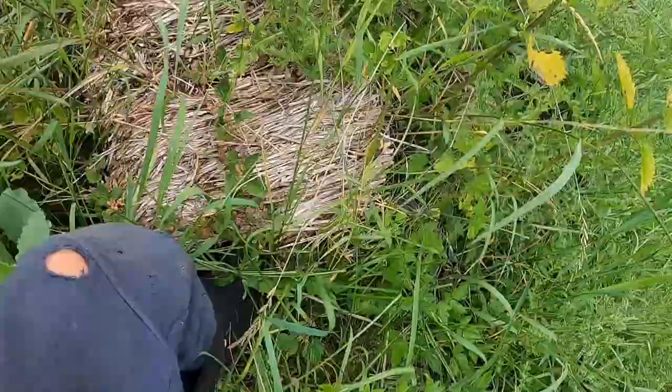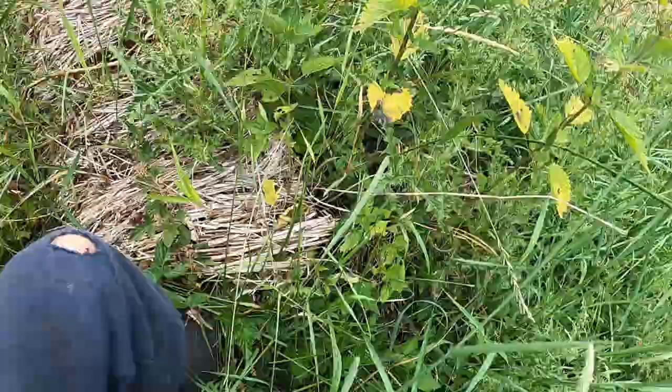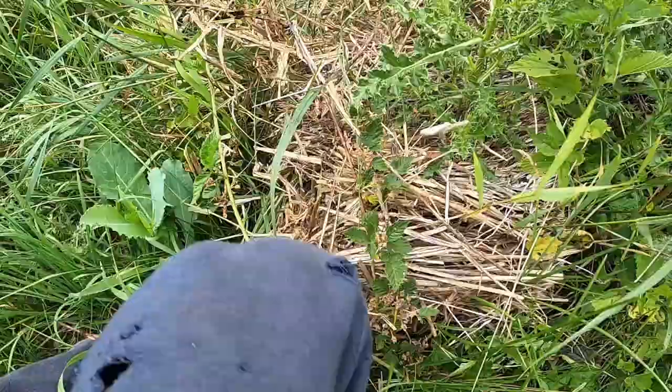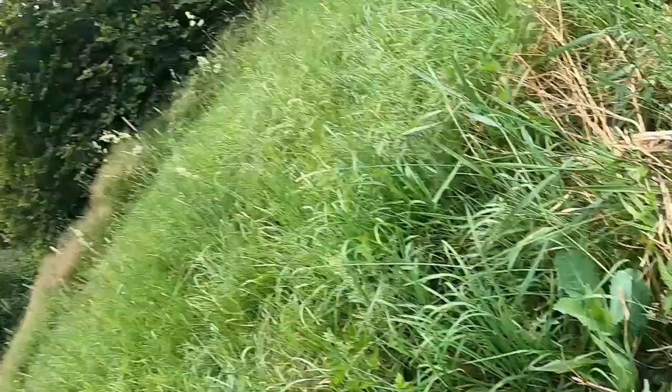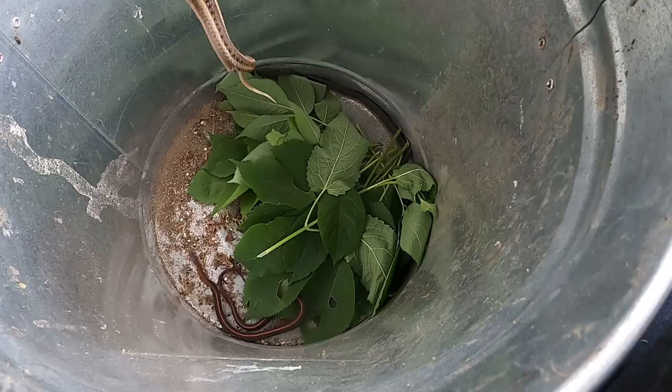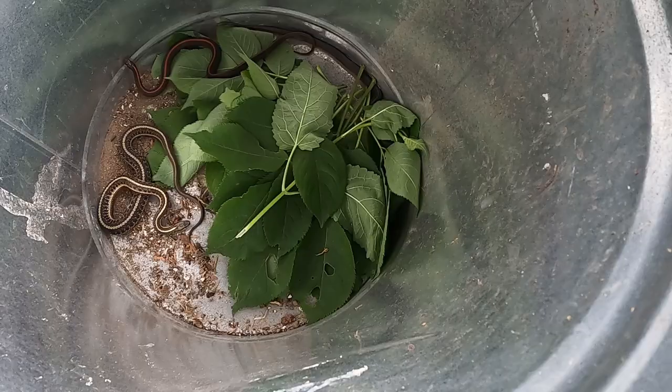So, just had one. They're hiding under here. Big hay bale. Another one. We have three. Wait. Four in there. Four snakes in there. I'm gonna keep looking. We're not gonna eat all these. We're only gonna eat the really big ones.